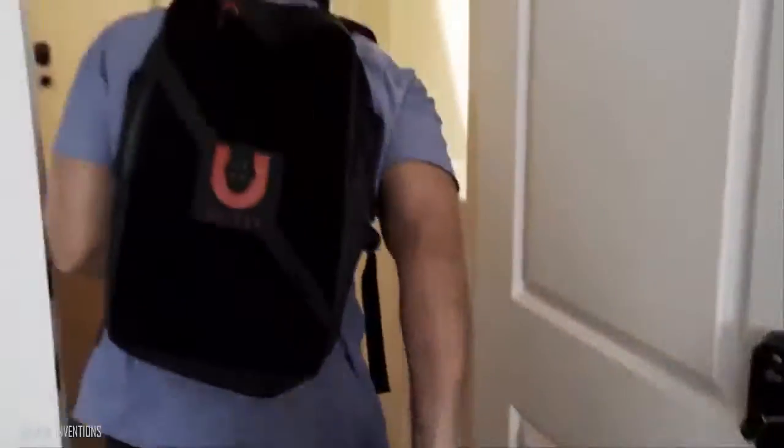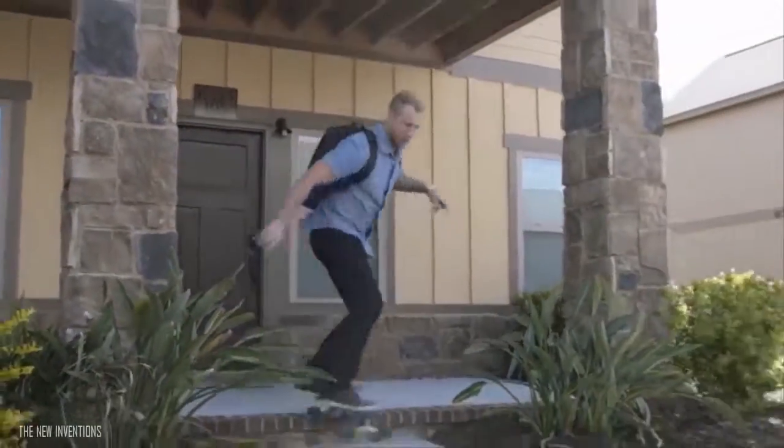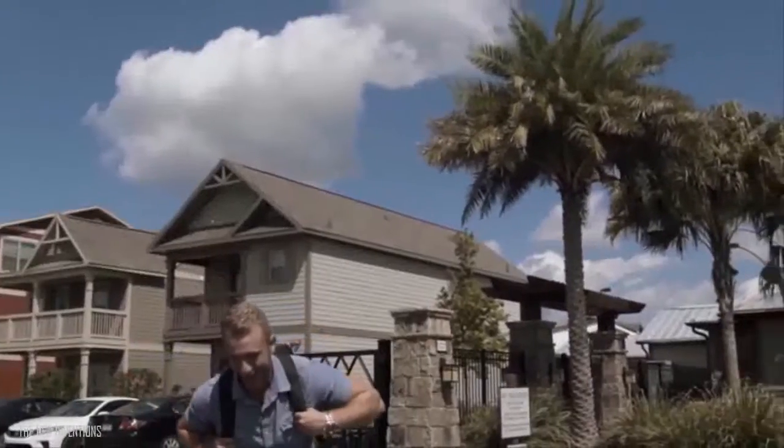Growing up, our boards were our only means of transportation and expression. That never changed for us, even later on in life. But one eminent problem remained through our commute: a lack of unity.